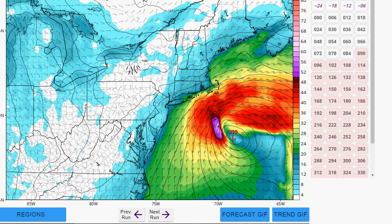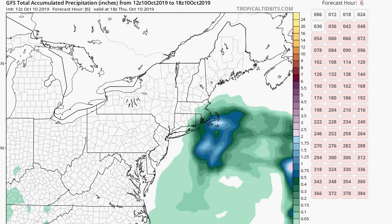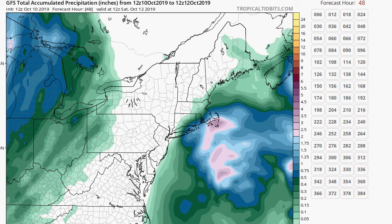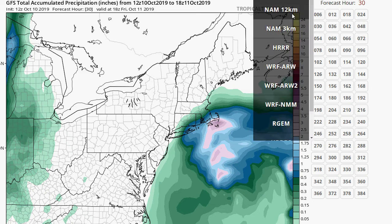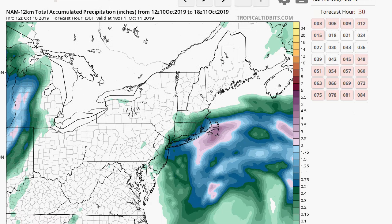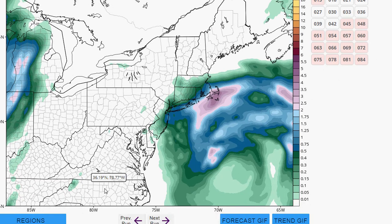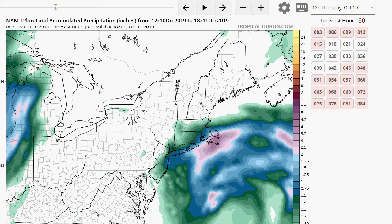So let's take a look and see how much rainfall this is going to give us. You can see it hardly gives us anything. It's the east end that gets everything. That's the GFS's interpretation. But if we look at the NAM model, the NAM has it going a little further west. I'm not sure if I'm buying that now. So we'll have to see what happens with this.